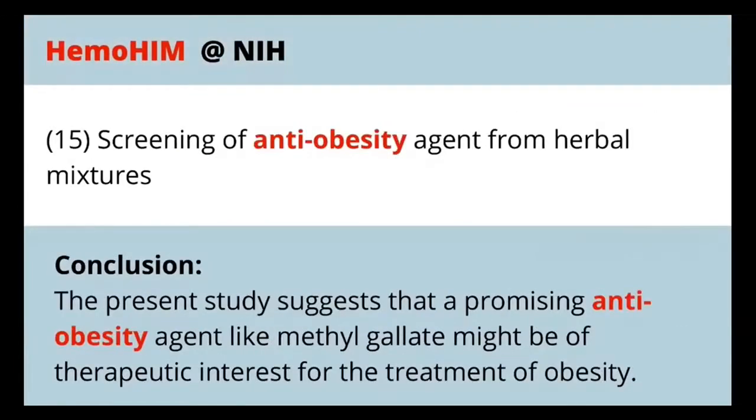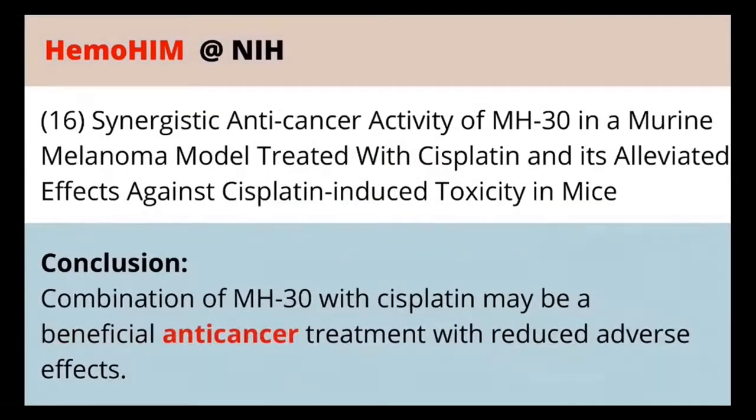Another study, this one's on an anti-obesity agent and being able to have some treatment for obesity. That would be a good study to take a look at if that interests you. And finally, another one where it's beneficial for anti-cancer treatments and helps reduce adverse effects of those treatments. So definitely another one to take a look at if that interests you as well.